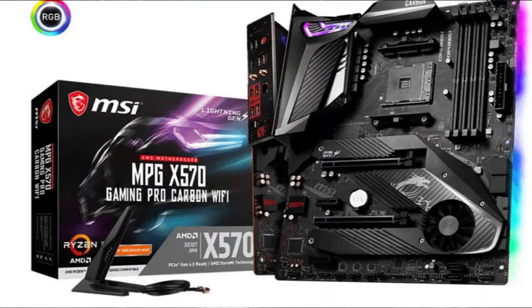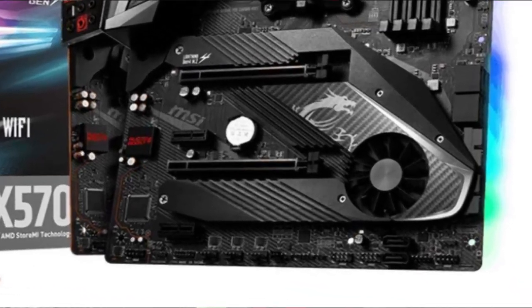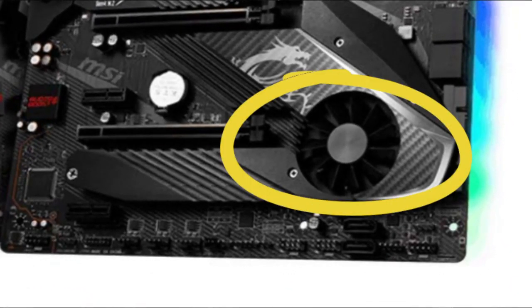The first thing we're going to look at is the new X570 chipset draws over double the power when compared to the 300 and 400 series motherboards. That's the reason for the switch to active cooling on the chipset, because the higher power draw also increases the chipset temperature.